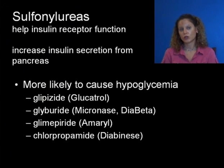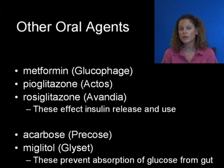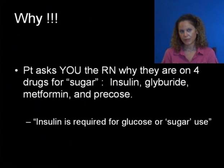Sulfonylureas such as Glucotrol, Diabeta, Amaryl, and Diabinese increase insulin secretion from the pancreas and, more importantly, help insulin receptor function. Other oral agents include Glucophage, Actos, and Avandia, and these affect insulin release and use. Precose and Glyset help prevent absorption of glucose from the gut.